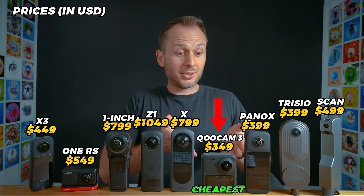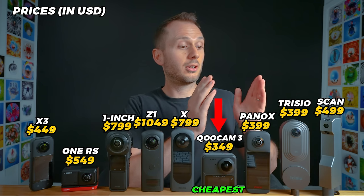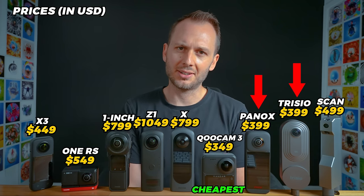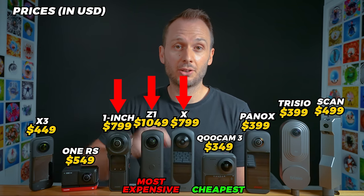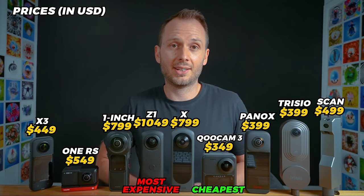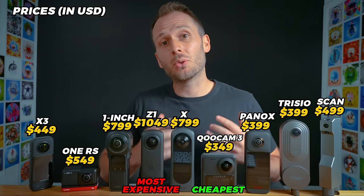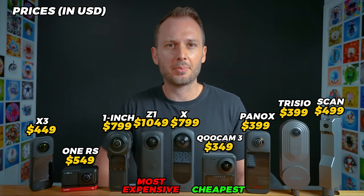So the number one cheapest camera is the Qoocam 3, coming in at $349, followed by the Trisio and Pano X-V2 at $399. The Theta X, Z1, and ONE RS 1-inch are on the high end, closer to $1,000. Everything else is somewhere in between, roughly between $400 and $600. However, just be aware that since these three cameras are the cheapest, they also come with limitations that the other cameras don't have, which I'll cover in a bit.